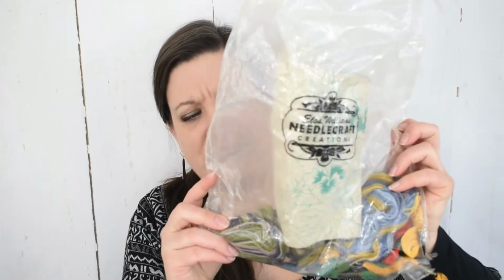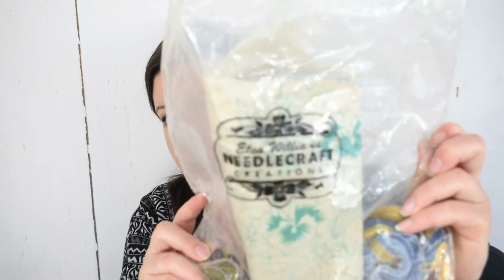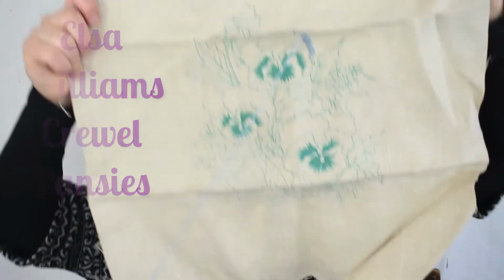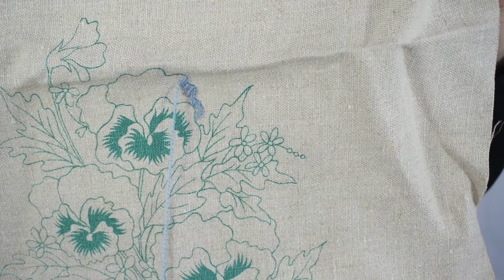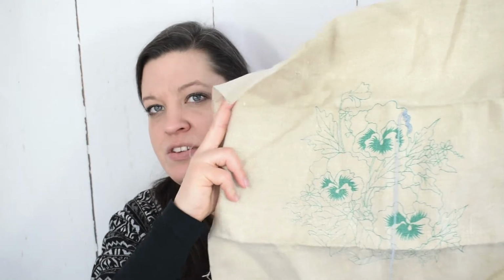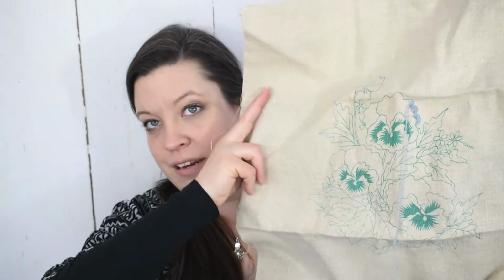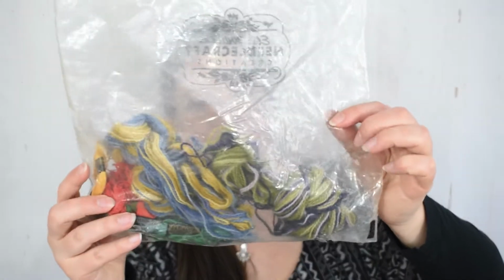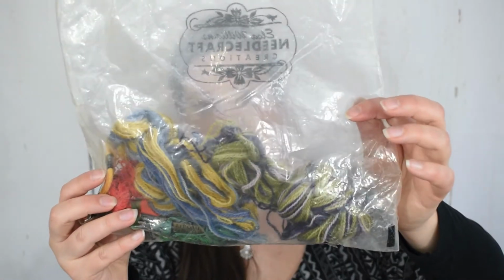At another estate sale, I found this bag that doesn't look like very much, but looks special to me because it says Elsa Williams Needlecraft. Like the iris piece, this has just barely been started, just the very top of one of the pansies. I was able to do some research and find completed versions of this kit on the internet. Even though it got separated from its instructions, it does have all of the yarn.